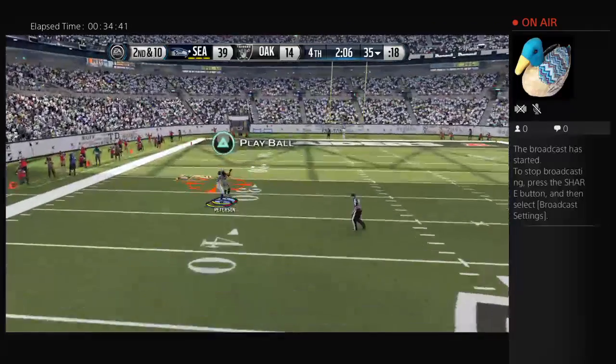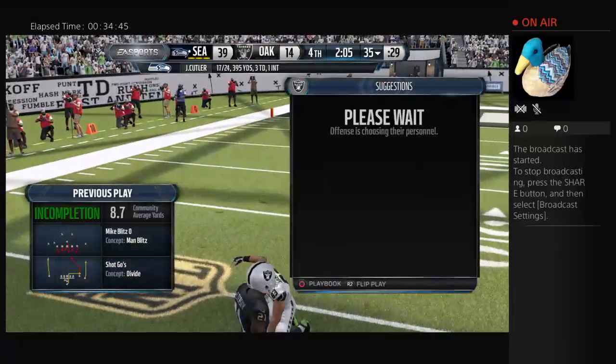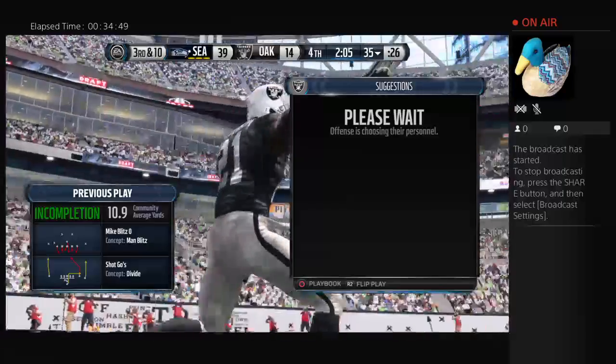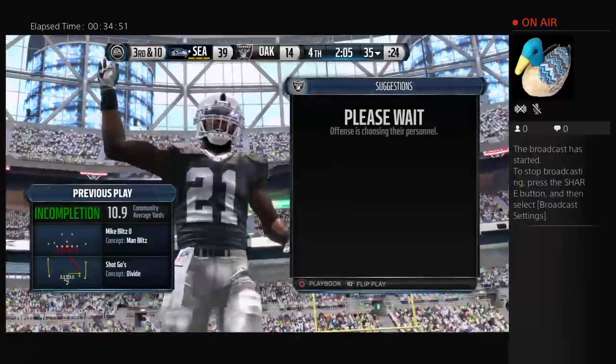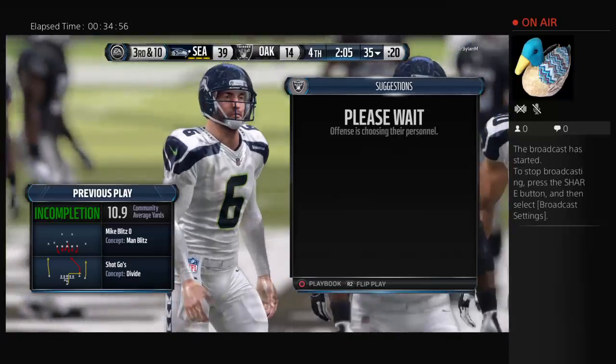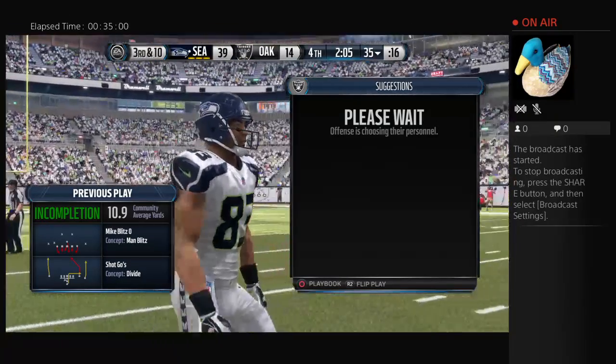Going deep. And they can't connect. This is a tough situation for the offense, third and long coming up. But it's a good situation also. You're leading the football game, so there's no reason to take a chance and turn this football over.